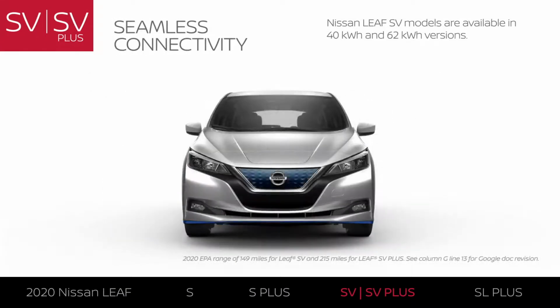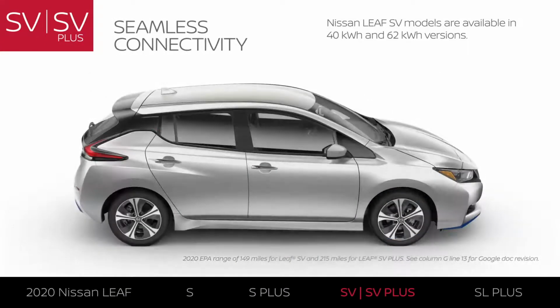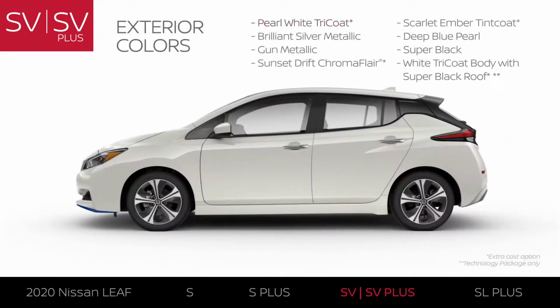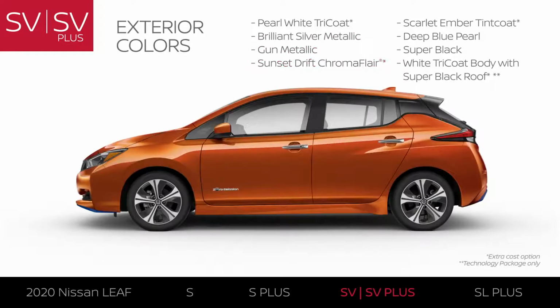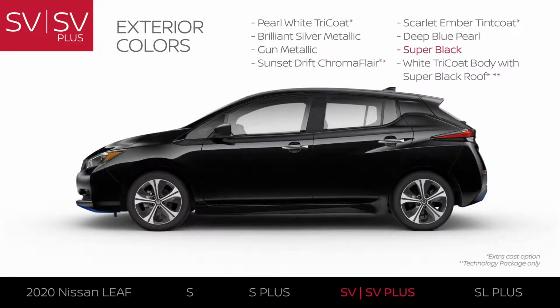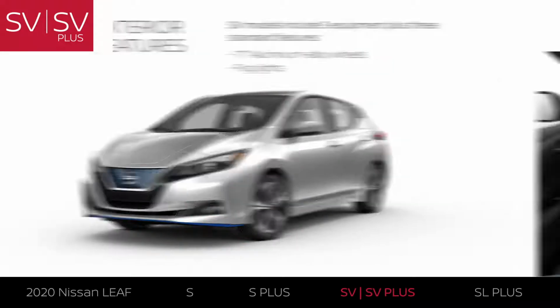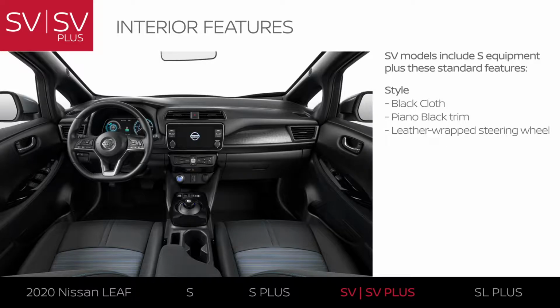LEAF SV models include LEAF S Plus equipment and exterior upgrades. LEAF SV models are available with a 40 kilowatt-hour or a 62 kilowatt-hour battery for an EPA range up to 149 miles or 215 miles respectively. LEAF SV models add 2 additional color choices for a total of 7. With an upgraded exterior, including 17-inch aluminum alloy wheels and fog lights for better visibility. LEAF SV models add some style with a black cloth interior and upgraded trim, including touches of leather.